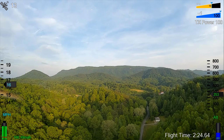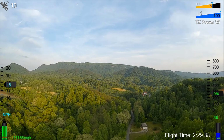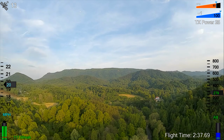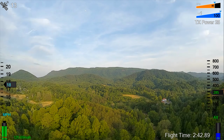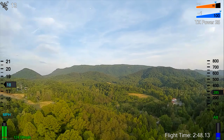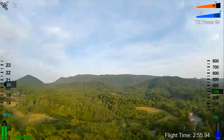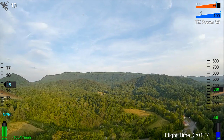So I made the mistake here. I start following this road, thinking, oh, okay, I'll follow the road up a little. It's kind of a reference point, you know. So now I start to lose signal because I'm going behind the hill. So I started to follow the road, then I went toward the hill a little bit to the right.